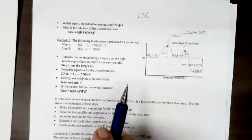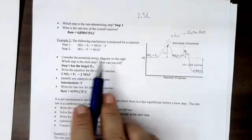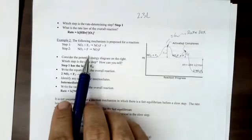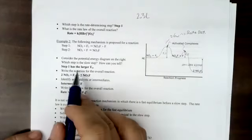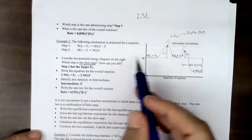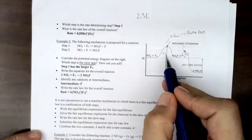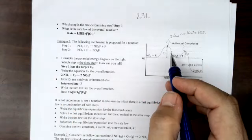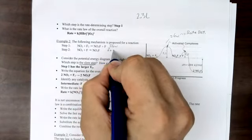Okay. On the other hand, watch. In fact, this is what they're asking for example 2. Can we just start there, I guess? Yes. Example 2. They are giving you the graph and asking which is the slow step. How can you tell? Step 1, because it has the larger activation energy, which is what I was saying at the beginning. So this is the slow, and this is the fast?